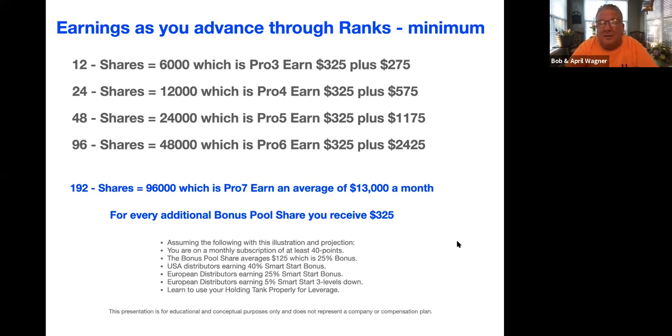So if we take the 24 shares, that's 12,000 points. Now you're a Pro 4, because 10 makes you a Pro 4. Now you've earned almost $1,000 for that month. Now this is not taking into account any of the other bonuses the company pays. You know, we have 8 different ways we get paid money.